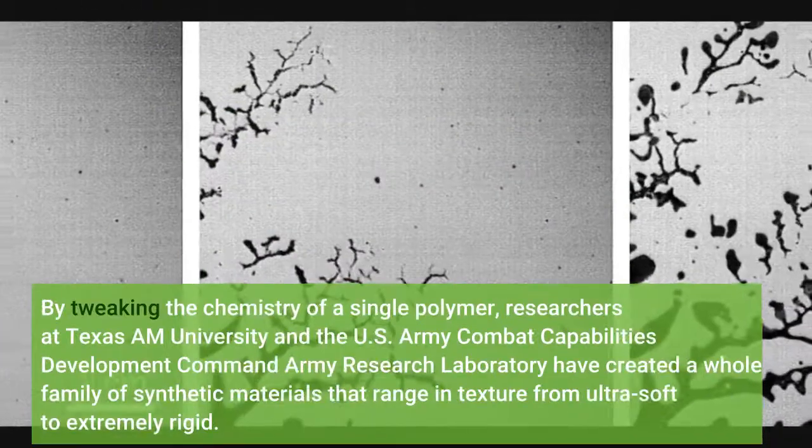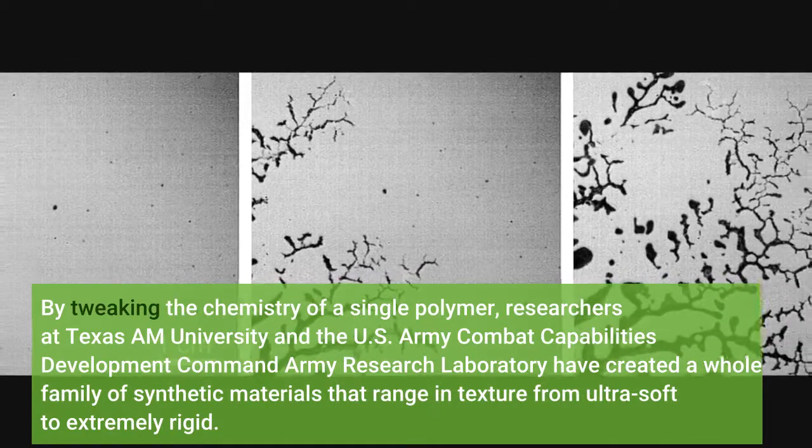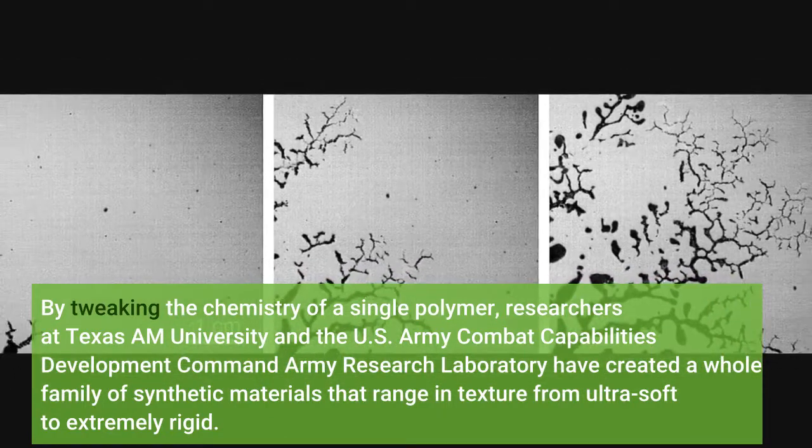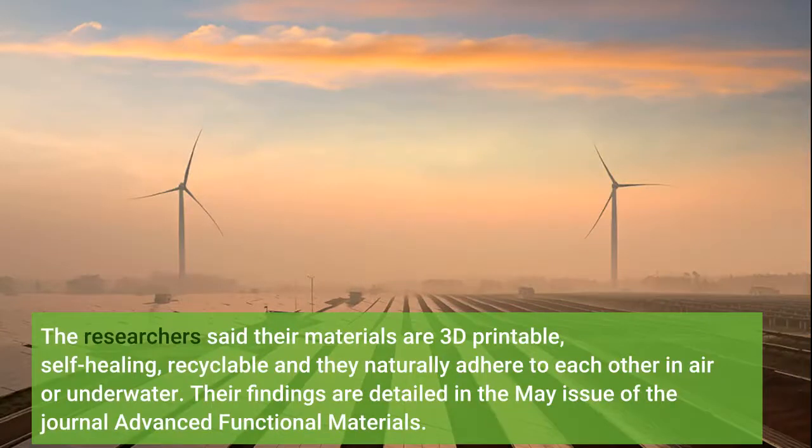By tweaking the chemistry of a single polymer, researchers at Texas A&M University and the U.S. Army Combat Capabilities Development Command Army Research Laboratory have created a whole family of synthetic materials that range in texture from ultra-soft to extremely rigid. The researchers said their materials are 3D printable, self-healing, recyclable, and they naturally adhere to each other in air or underwater. Their findings are detailed in the May issue of the journal Advanced Functional Materials.